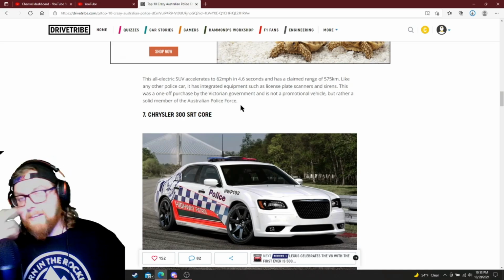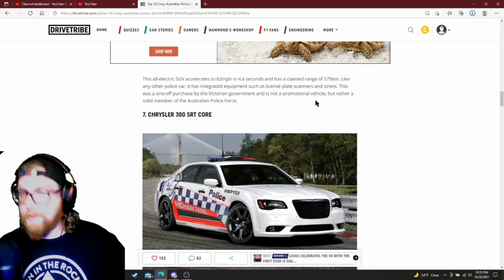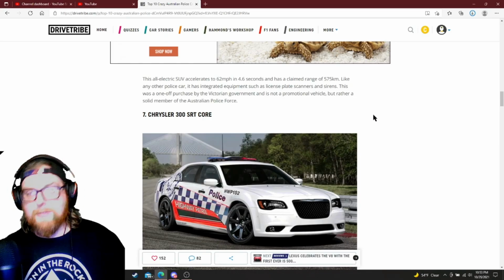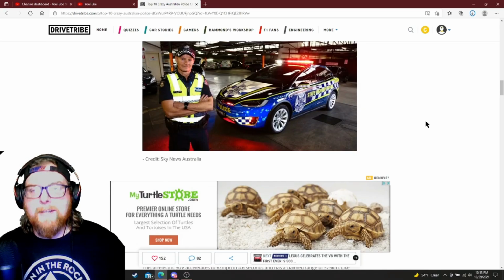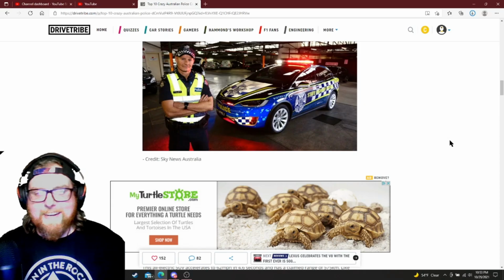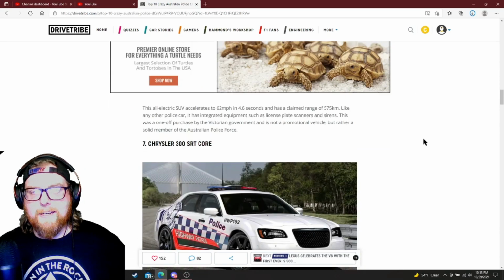Well, okay, these aren't very common. This is a one-off purchase by the Victorian government and is not a promotional vehicle, but rather a solid member. So it is used. It is an actual Australian police force vehicle that sees some use. But it is, of course, one-off. They don't have a whole fleet of these. But wow, it's really cool, and that is indeed the Victorian police force there.